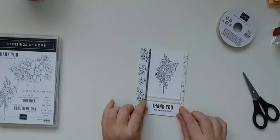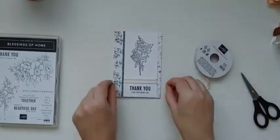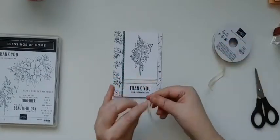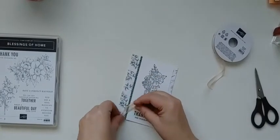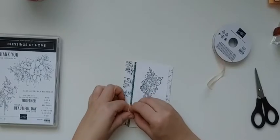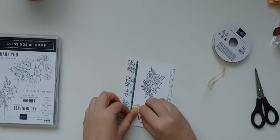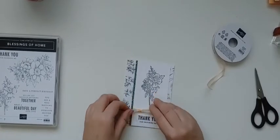Okay, and now we just want to finish off our bow. We could have just tied a bow, but this way is really easy to do. I have another little strip here of the pale papaya. I'm going to tuck it underneath, and I'm just going to really take it and tie it into a knot. It gives me a little bit more flexibility of where I want to put it. One, because I can just slide it along my ribbon. And two, I can just give it a nice tie here. And it looks like a bow.